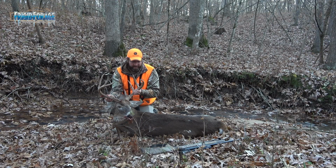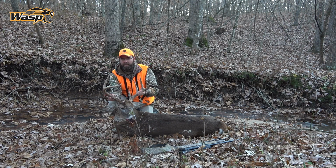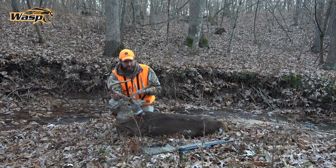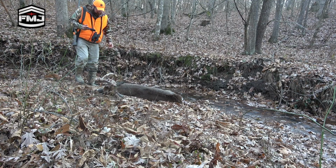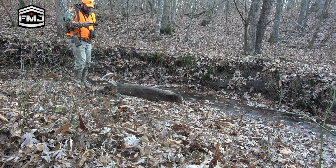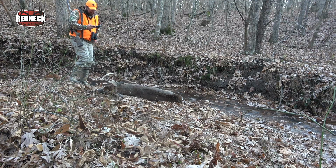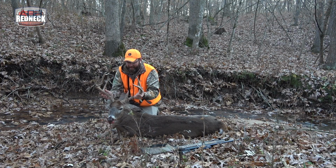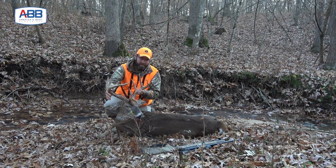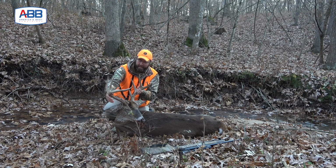Oh man, I'll tell you what. You put a lot of work into hunting these things and watching them, and it's just awesome when you finally get to put your hands on a buck. I killed a couple does with the recurve, and I was ready to take the rifle out. I know some of the diehard bow hunters may not agree with me, but I'm usually ready for rifle season by the time it gets here. I couldn't be happier than to wrap my hands around this buck.